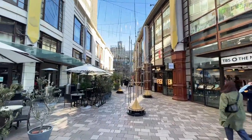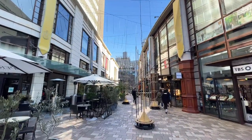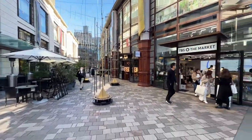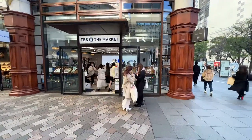This would be pretty cool at night. I don't know if you guys can see, not the lights, but the sun reflecting off of it. The market. Still not sure what these stores are, but well, we got only 45.